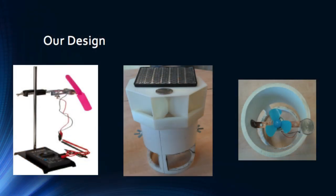So on the left is your typical wind turbine lab. It's pretty basic, it just has sleeves and a simple turbine. And the right two photos are what we have designed to introduce innovation to labs. We have a model here, this is one of our older models that we've made that have been improved since. And what is shown here is our horizontal turbine and PV in the middle photo.